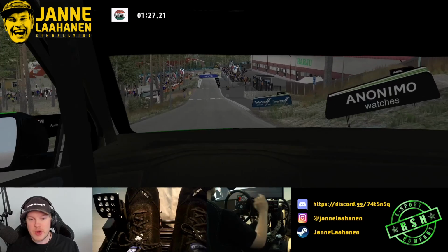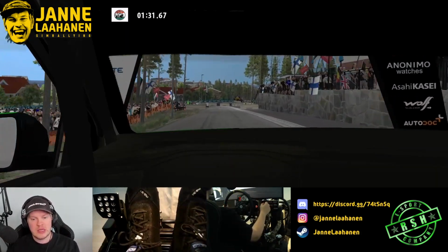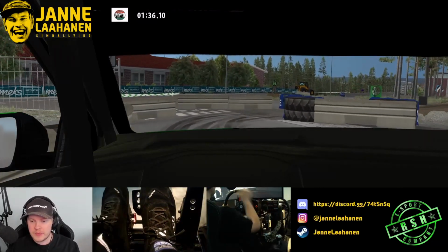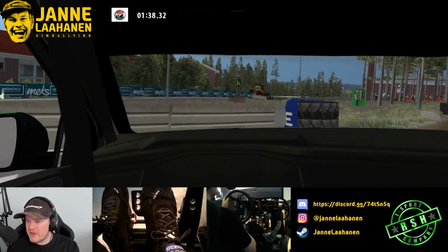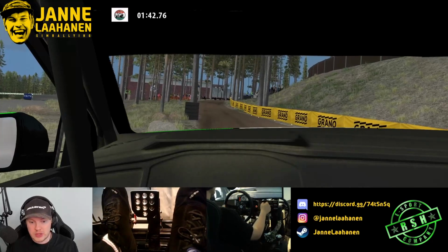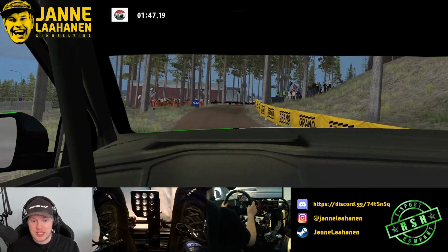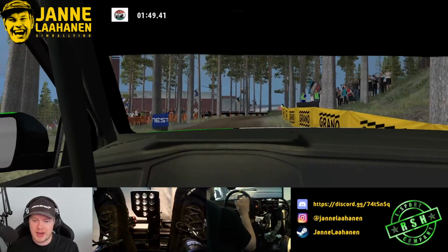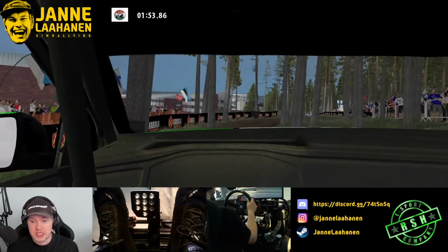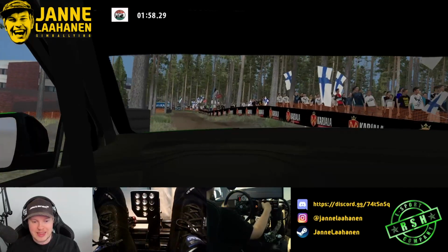Mikkelsen had a very wide line through there in 2016, if I remember correctly. Yeah, some years in the Volkswagen. And here we have a very slow turn to the gravel section. In the earlier days it was faster in 1987 and so on. But it's probably good that it's slowed down, because some of these trees have had very big collisions during the years. For example, Didier Auriol, Lasse Lampi and Risto Buri have all hit those.